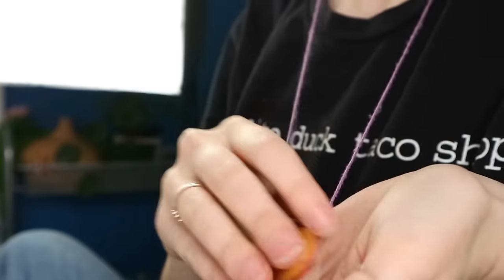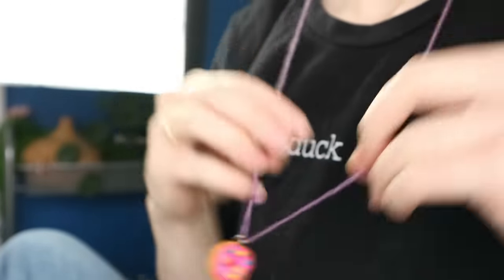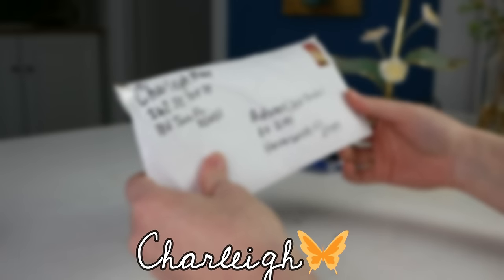Little donut necklace for me to cherish. And if I get hungry, I'm kidding, okay. Part two, this one is from Charlie from Florida.